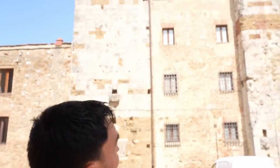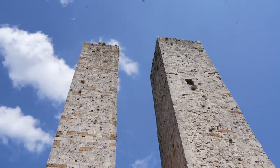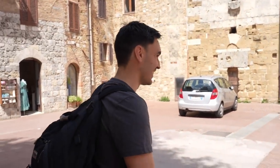Do you know where we're going to sleep tonight? Where? Up there. In the tower. In the tower of San Gimignano. Oh my gosh, so cool!